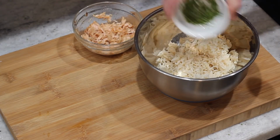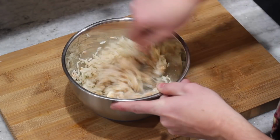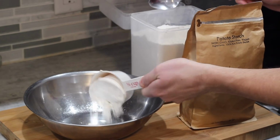Third though was just a very simple mix of some of our leftover rice, some leftover salmon that I just chopped up into little pieces, and then some freshly sliced basil and mint. Back over to our now fully marinated chicken.